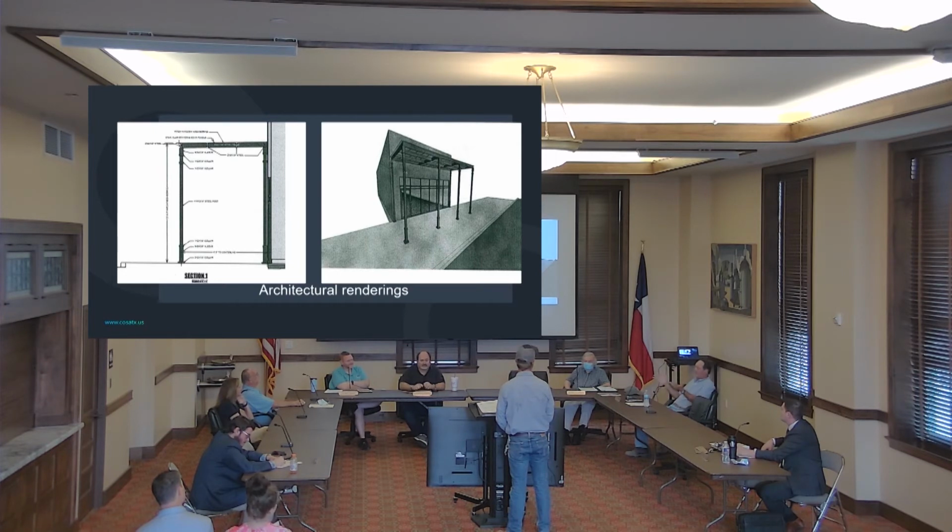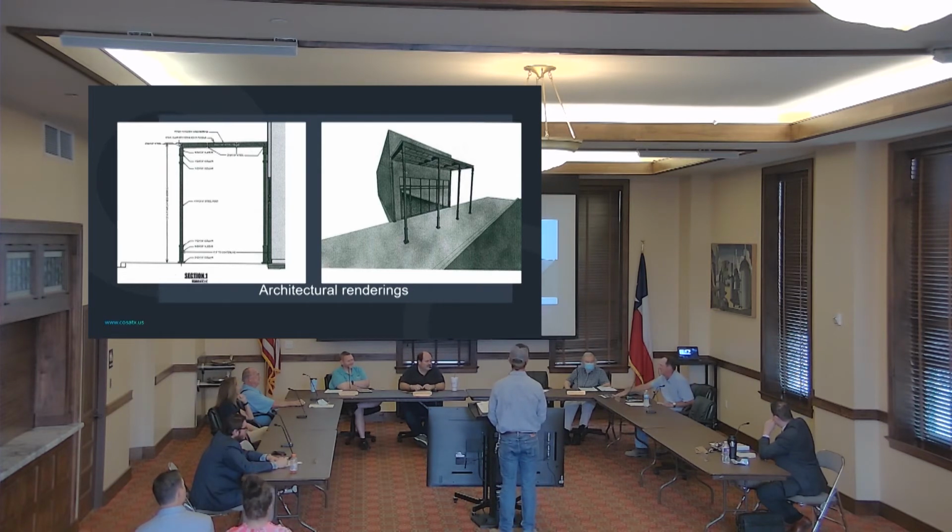I don't know if they're planning on that. When we did the original DHRC, there was nothing on there for lighting or anything like that. Yeah, it doesn't follow the aesthetics of anything downtown, really. I mean, it's just blank, it's open, it's unfinished, I think.